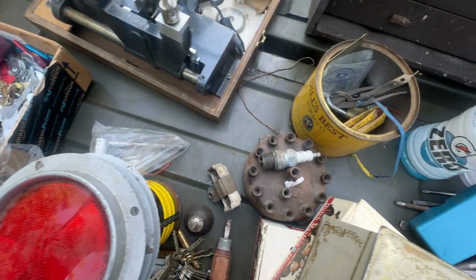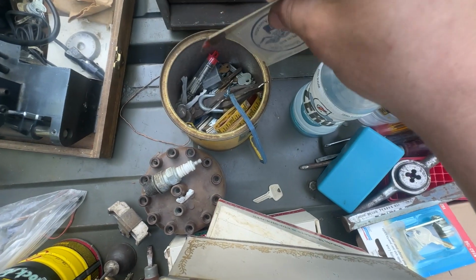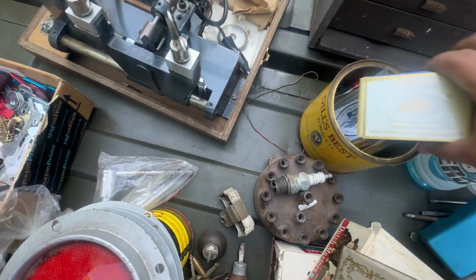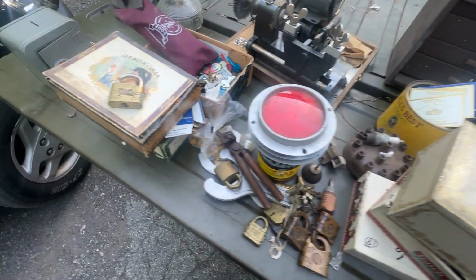Was there anything in here? Yeah, we got a little wrench in there. We have another lock. We have some brass. And, of course, a lot more keys. Several locks, in fact. Some small tools, that kind of stuff. And I think that about covers it. I think I touched on everything.